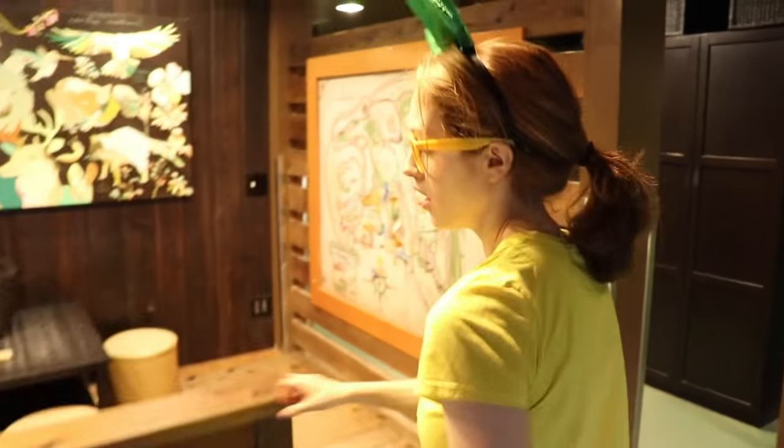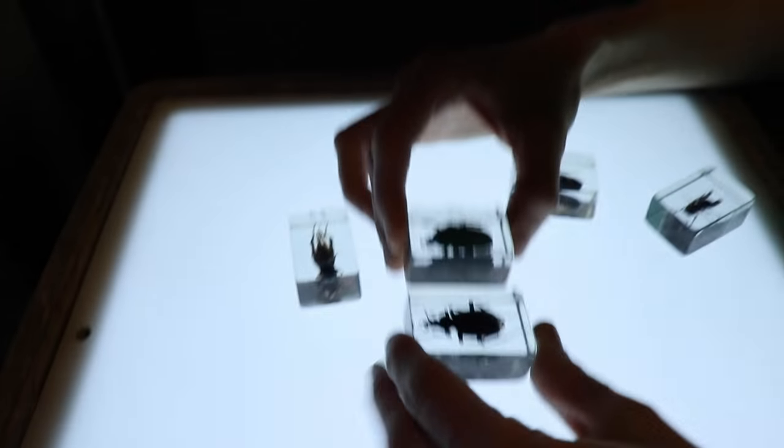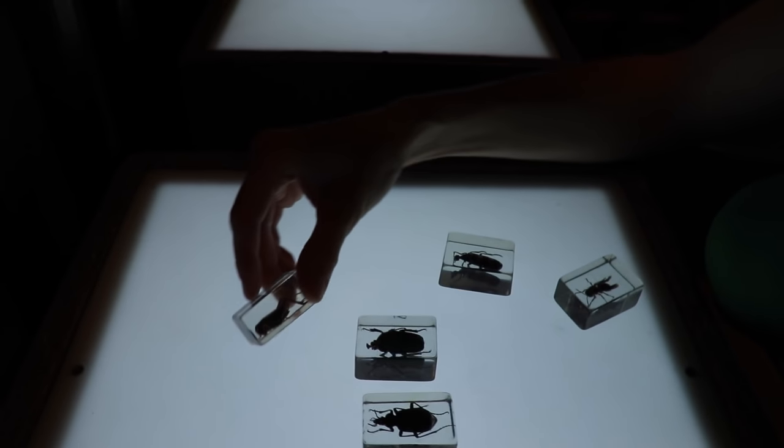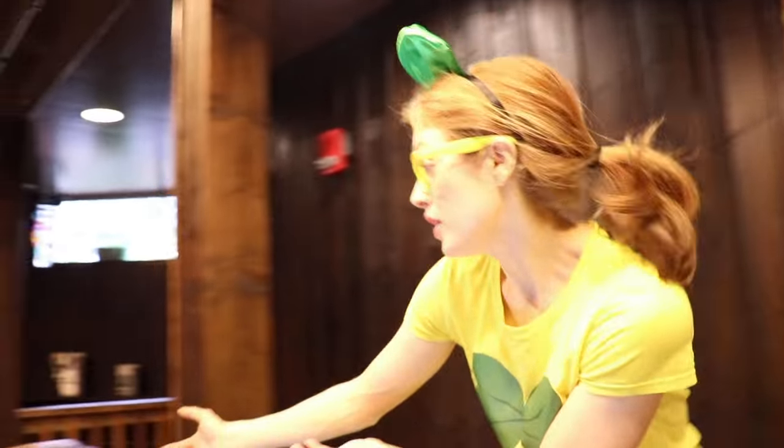This is called the Field Station. Look over here. There's some bugs. Whoa, look at all these. Ooh, these are beetles. Whoa, and a grasshopper, and a bee. Whoa. Wow, we can build a tower or something here, read some stories. But look, there's an outdoor space. Let's go outside, come on.